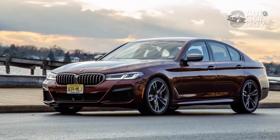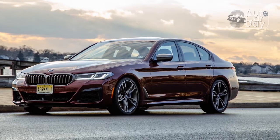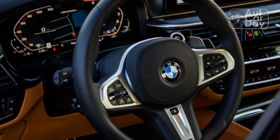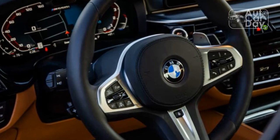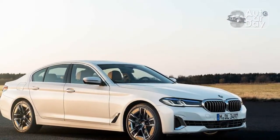Pop the drive mode selector into comfort or eco and the suspension's adaptive dampers soften just enough to make the M550i amenable over most pavement. The 20-inch wheels and low-profile tires don't absorb blows well, opt for the base 19-inch wheels if you want a cushier setup, but the ride never feels back-breaking in either of those two modes.